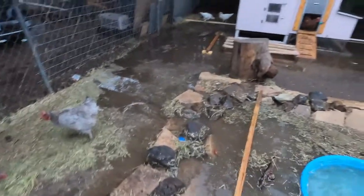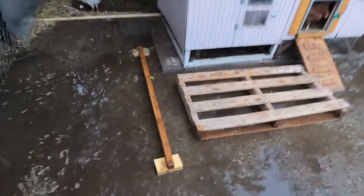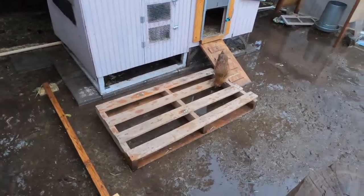I did go ahead and add some little areas where they can get up out of the water because this whole area is just flooded. It's dry back behind the coop. You can see the little chicks are back there. Here comes Miss Margarita.